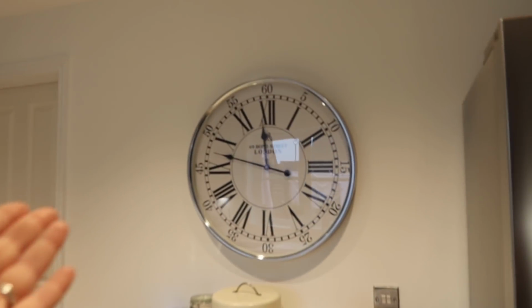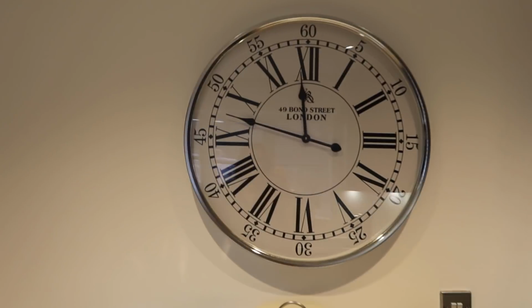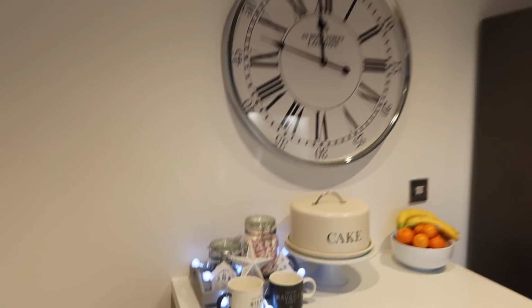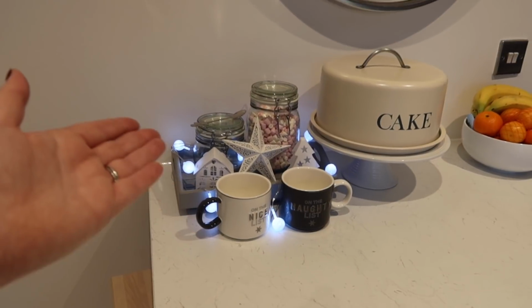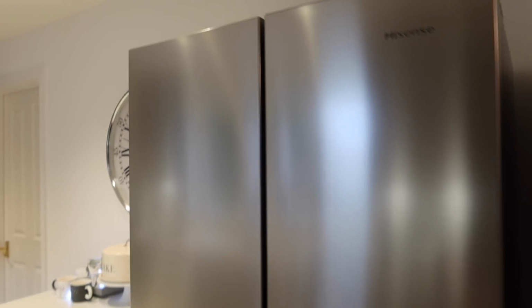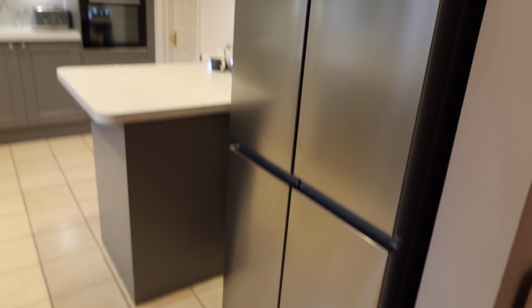What else do I need to say? Oh, we've got a new clock as a focal piece. That was from The Range. That was £30. I've made a start on my little hot chocolate station over here. And then I guess the only other thing to mention is the fridge freezer. So we bought a new fridge freezer.